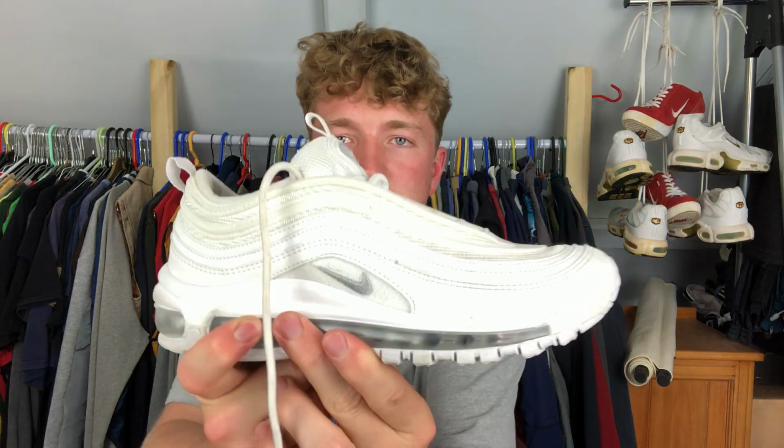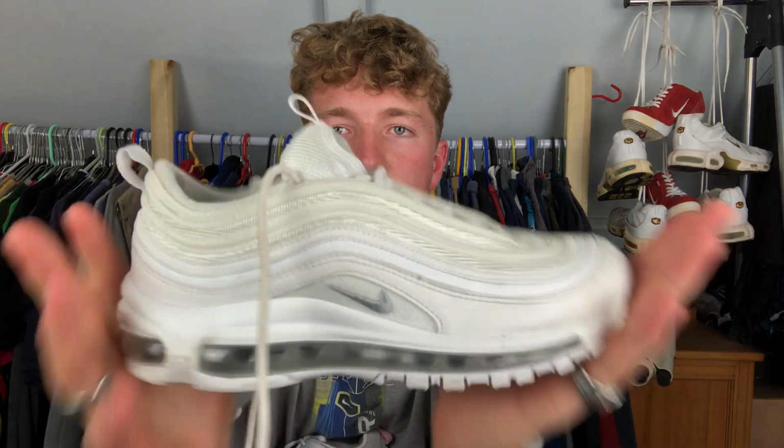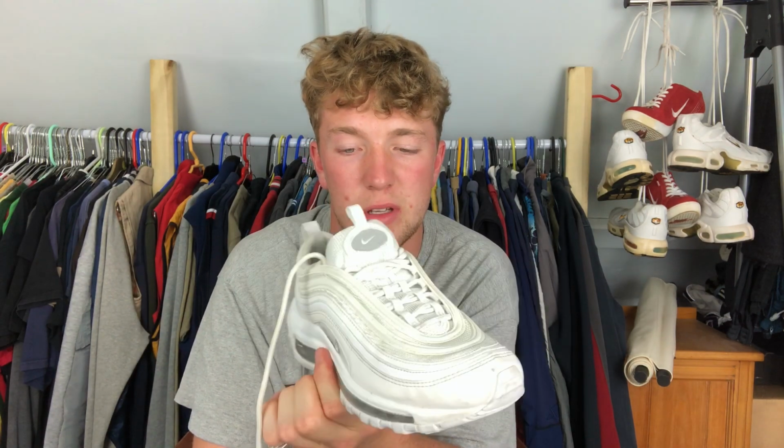Next, we've got the shoes that I found. First, some Air Max 97s. Paid £15 for the pair. They're pretty clean condition, from 2018, so very recent.